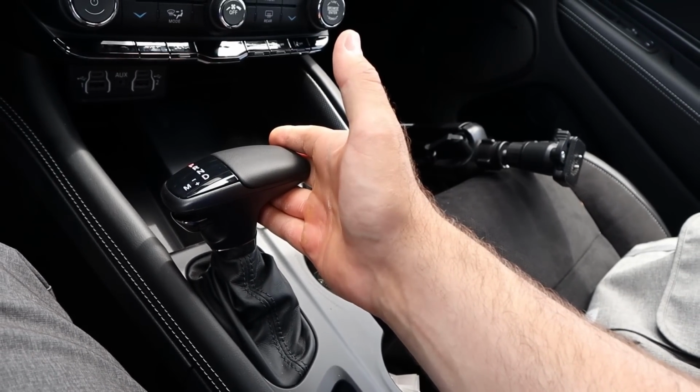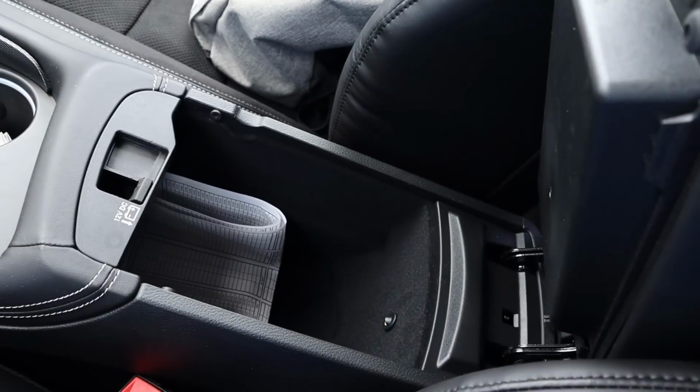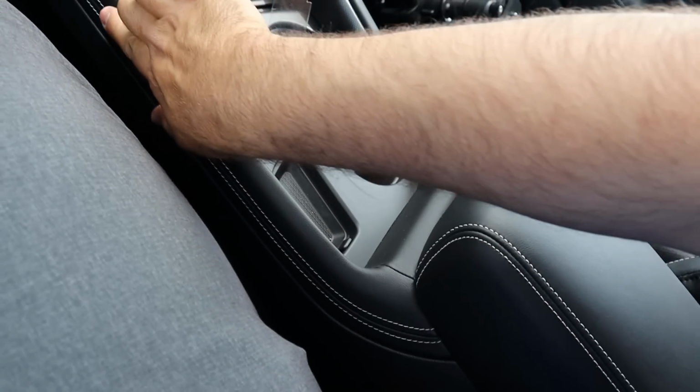Now here's the shifter for the 8-speed automatic transmission. We got some cup holders right next to it, and then here's the center console. And then look at all the stitching here and all along the side.